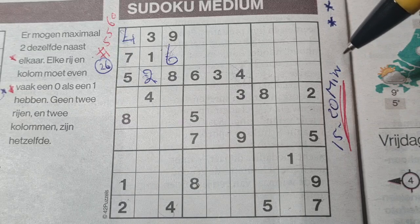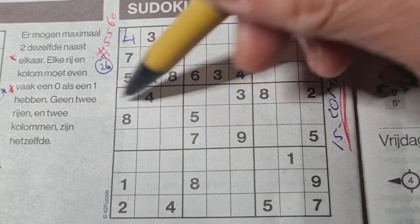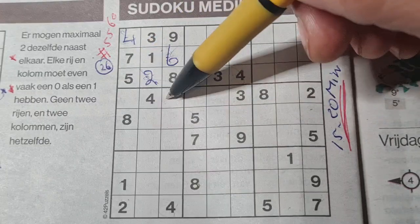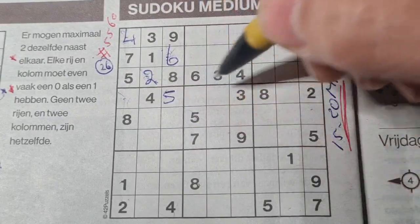Then, let me see, we have a 5 in this row, the 5 in the middle row, so the row above, the only two places left for the 5 should be here, or there. You see a 5 in this column, no 5 there, 5 should be there.